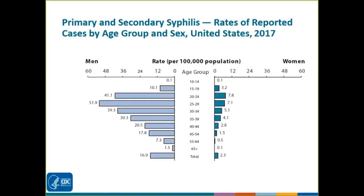There are different breakdowns by gender when you look at different STIs. You know well that chlamydia is an infection that predominantly affects women. Syphilis is an infection that predominantly affects men. So that doesn't mean that women are not impacted by syphilis, but the majority of cases, this is 2017 data from CDC, occur among men. And for the age groups, you can see mostly between age 20 and 34.